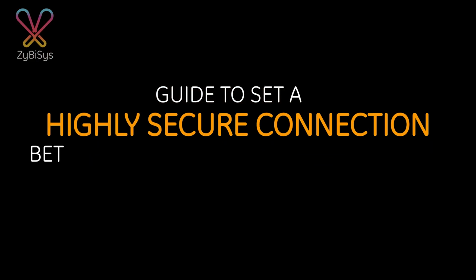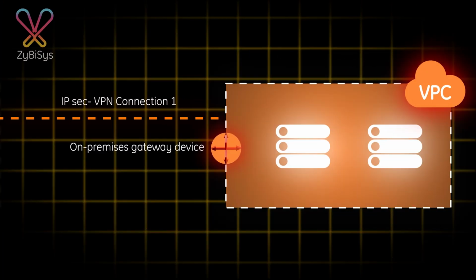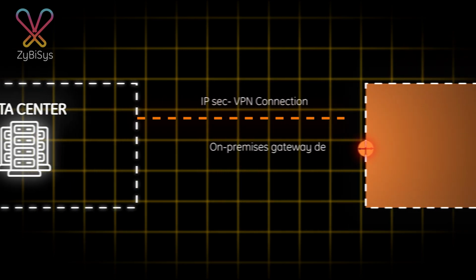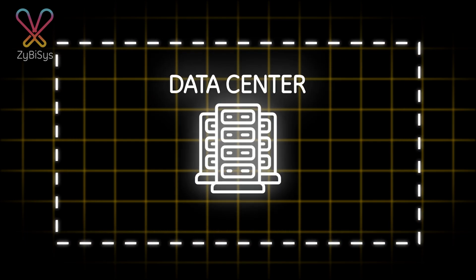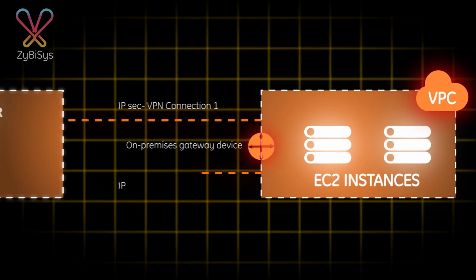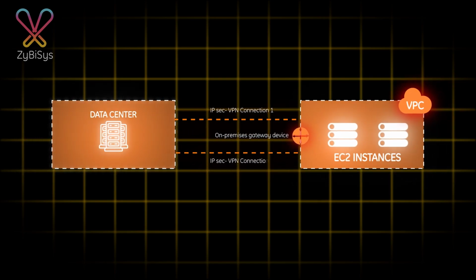In today's video, we'll guide you through the process of setting up a highly secure connection between data centers and on-premises using an IPsec-VPN connection. In our setup, we have one VPN gateway at the on-premise data center, and on the AWS side, we have one virtual private gateway, where we will be establishing two VPN tunnels between on-premise and AWS via BGP.